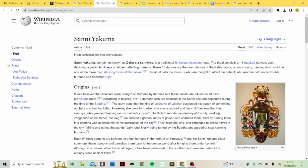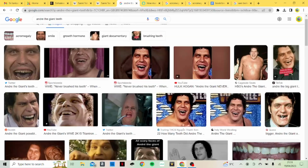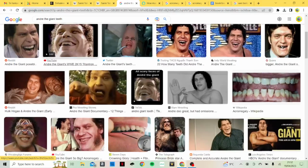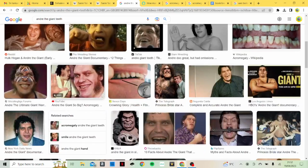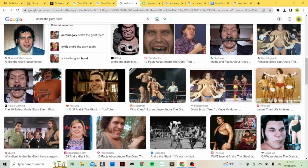Just a few other things I want to reel off here. We're looking at this particular entity, but I was thinking about this whole idea of demons always seeming to be shown with a lot of teeth showing at once. They have these big wide smiles. And someone sent me some information about Andre the Giant. Now, I don't know much about this. Maybe it was before my time, but from what I can gather, he was a famous, very, very large person who did some work in professional wrestling. Perhaps did some movie work, I don't know, but was a bit of a sideshow.